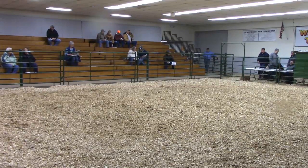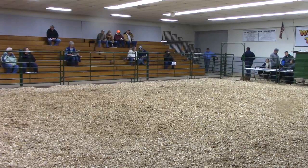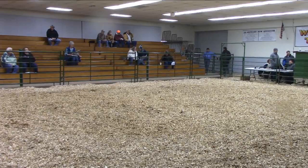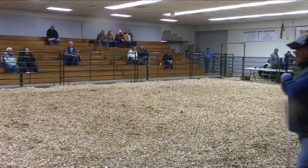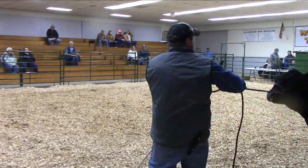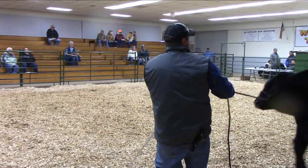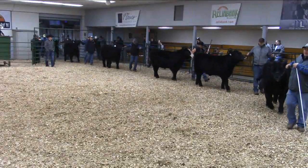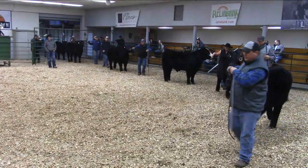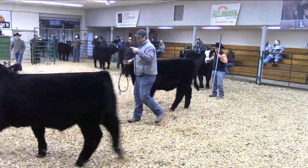Bulls entering the ring for selection of Grand and Reserve Champion Maine Bull this morning. First place out of Class 1, lot number 8X, consigned by Par 5 Cattle Company. Second is going to be first place out of class number 2, consigned by Clark Cattle Company. Third, winning class 3, is lot number 15, consigned by Hofer Farms. And fourth is going to be the first place bull out of class 4, lot number 17X, consigned by Eastview Maines.